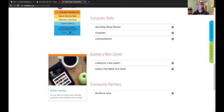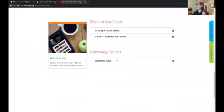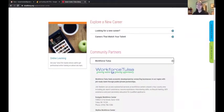So you can explore this whole section, and a lot of the things I'll be talking about are found on this section. The one thing I want to make sure I mention in case it doesn't come up later is Workforce Tulsa. We are big Workforce fans here at the library, and we encourage people who are looking for jobs to connect with them because they are a great way to connect with people in Tulsa who are looking for you, who want you to come work for their company.